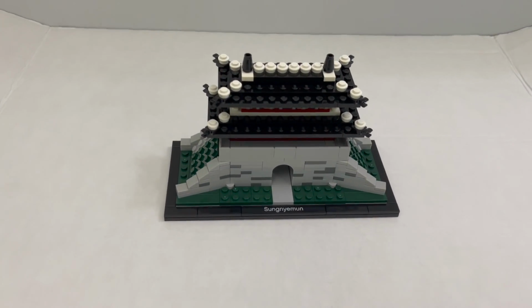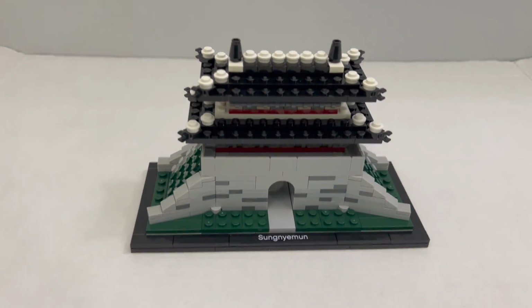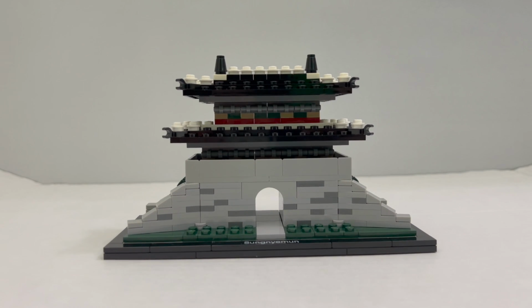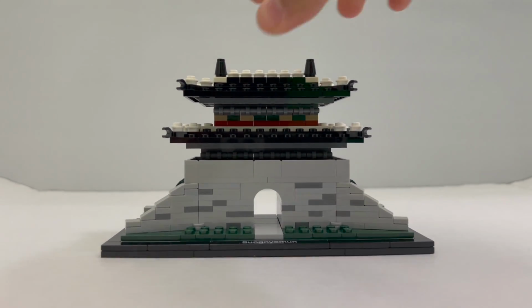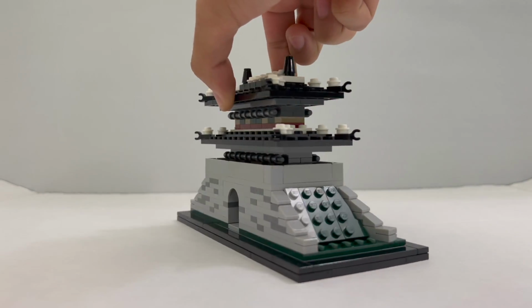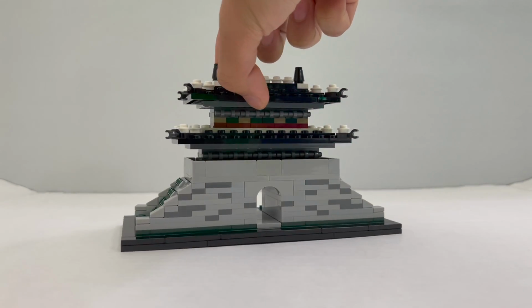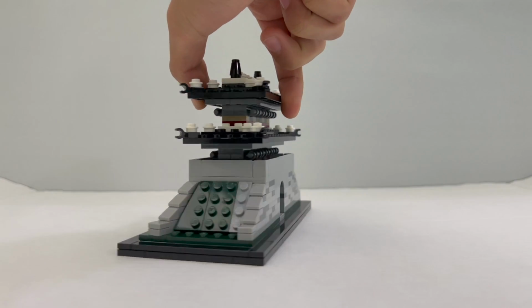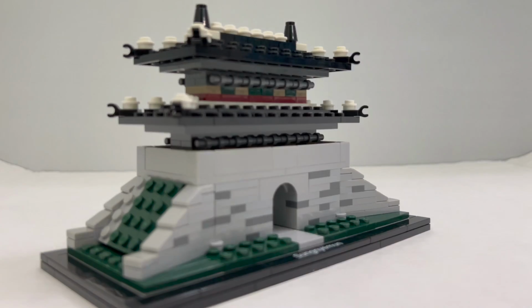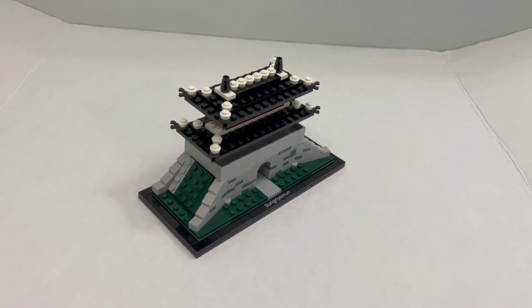But then moving on, we can take a look at one of the rarest LEGO architecture sets. This one actually cost me quite a few hundred dollars because this is one of the rarest ones. It had a very, very limited shelf life, particularly in the US. This is the Sungnyemun architecture set. It is a temple or palace gate in Korea, which is really cool because I actually, as I mentioned, have been there personally before in person, so it's really cool to get the LEGO build for this.